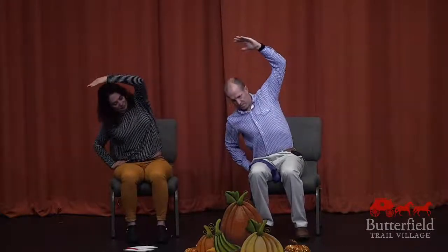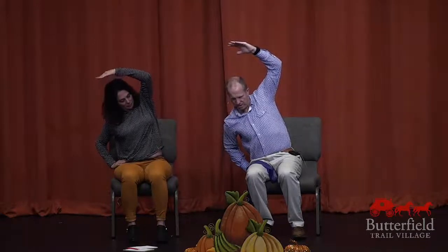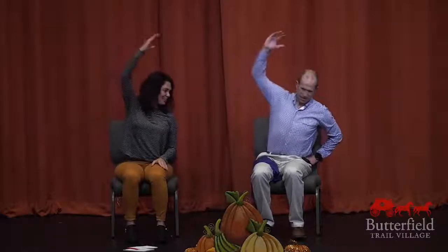And then the next one, again in good posture, we're going to stretch out your lateral sides. So that is having one hand at the side, your other hand up here, and you're trying to stretch. This one is a little bit harder to get in the position, so I just hold it 10 seconds and do it 5 times, and then over to the other side.